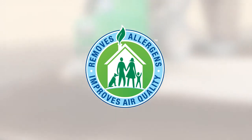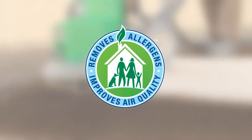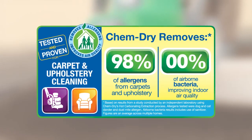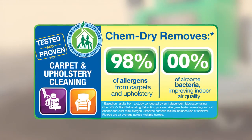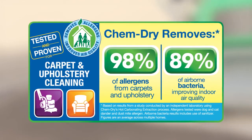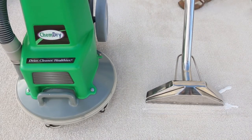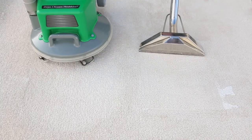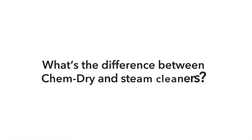Testing by an independent lab found that Chem-Dry's hot carbonating extraction cleaning process removed an average of 98% of common household allergens from carpet and upholstery, and 89% of airborne bacteria when combined with the sanitizer. Now that you've seen the true cleaning power of the Chem-Dry process, you may be asking yourself, what's the difference between Chem-Dry and steam cleaners?